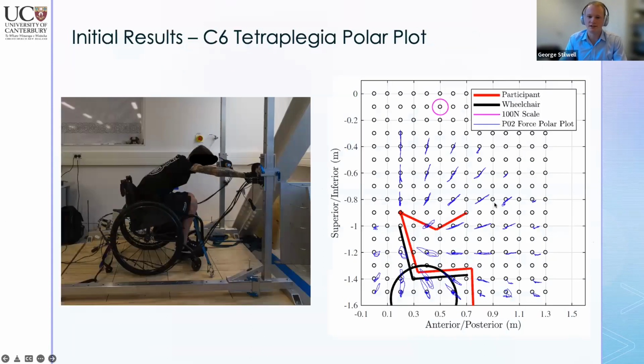So we can see here an example again, the person with C6 tetraplegia. What might you do if you wanted to work out how much force they could push straight up at this point here that is directly in the middle of 4 test points? Currently, you'd just have to estimate it, but the fitted model wants to develop a way to do that.